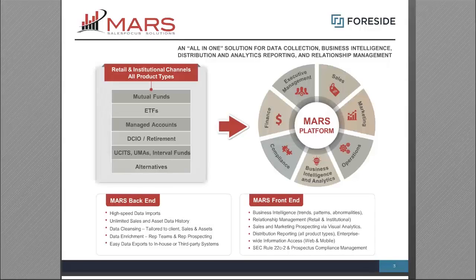And an example of how we continue to provide value to our clients, earlier this year, we partnered with ISS Market Intelligence, allowing Mars clients to leverage their competitive market share data set and have it integrated into Mars. And there is a cost benefit that goes along with that. So any of the Foreside clients that might be interested in that could be a separate discussion that we could have with them as well. Right.